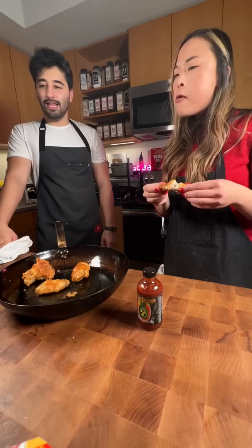That burns. It honestly tastes like Carolina Reaper, even though it doesn't say it has it in it. You want milk? I'm actually good. It's a good burn. Good burn. Good? Yeah. Okay.